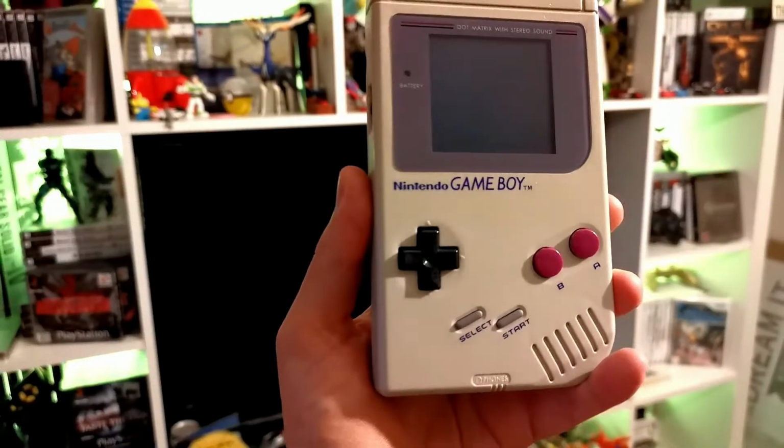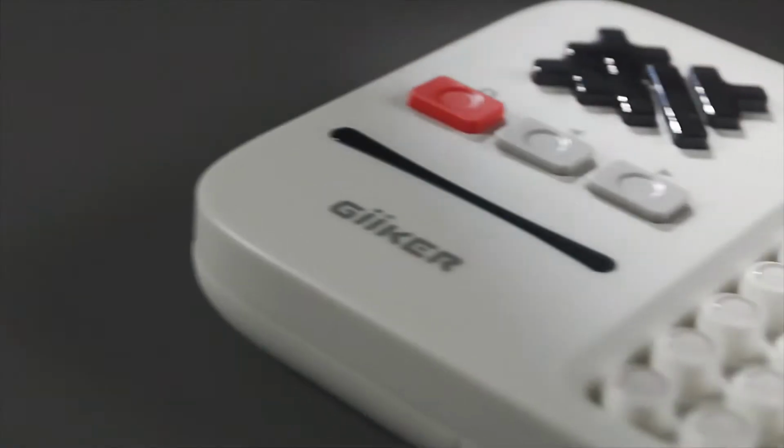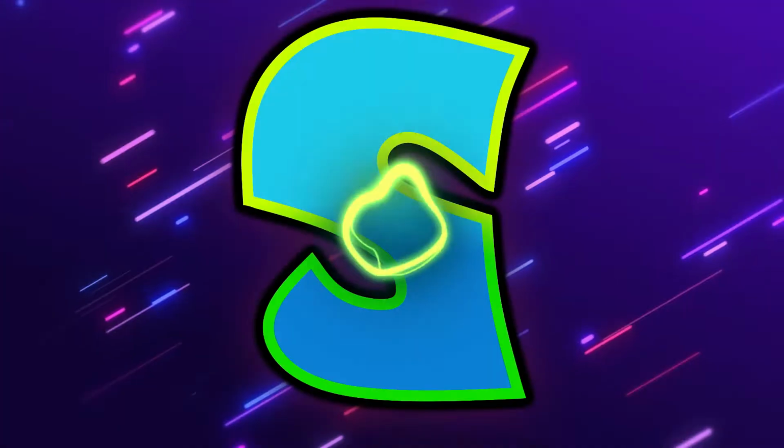Even when I had a Game Boy and a SNES at the time, I still found this thing so addictive and so fun to play. But these days we don't often see that awesome fun simplicity we used to see in those retro toys. However, there are some companies out there like GiiKER that are taking these awesome retro ideas and bringing them into the new age and giving us future retro toys.